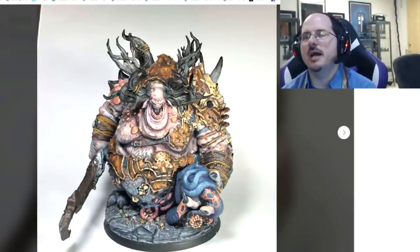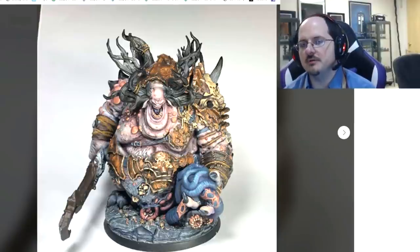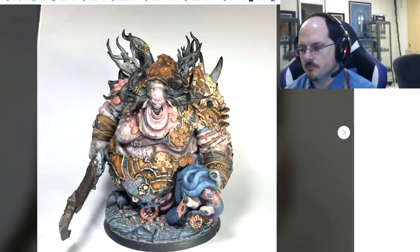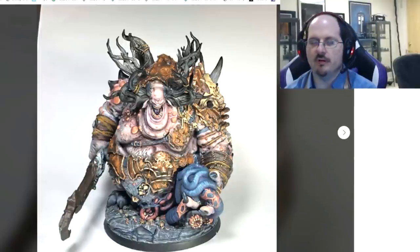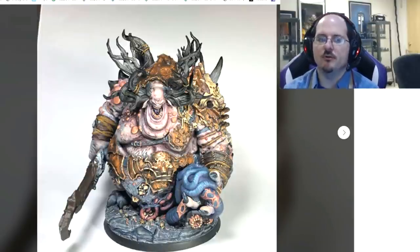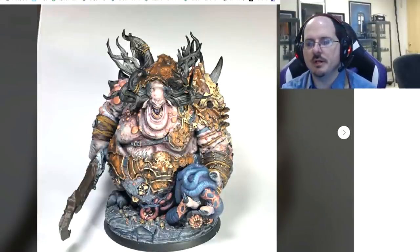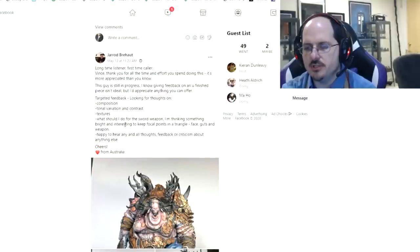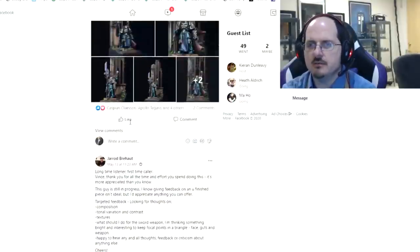If you watch how Darren Latham, whose videos are still up right now, how he did his Blight Lord or whatever the heck the guy was, that weapon where he integrated that stuff, I think that's a really good example of how to make a Nurgle-ish weapon. So I'd recommend you check that out. Hope that helps, Jared. Great stuff overall. I think the skin right now is your strength area, by the way. That variation's good. I like it a lot.